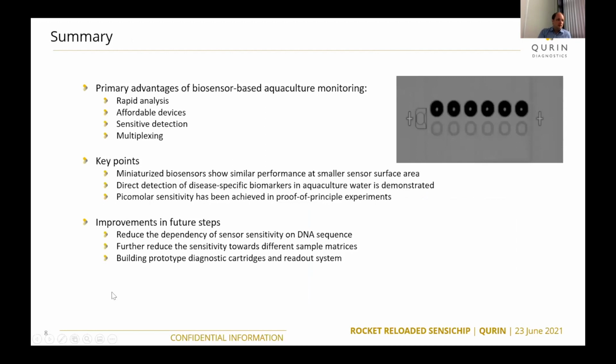So as a summary, the primary advantages that are shown in this project of the use of biosensors for aquaculture monitoring is that we can do rapid analysis. I didn't zoom in on the timescales, but an experiment, an analyte injection, takes about 5 to 10 minutes. The chips can be made very affordable, especially with the miniaturized design once produced at a large scale. The sensitive detection I showed you before as well.